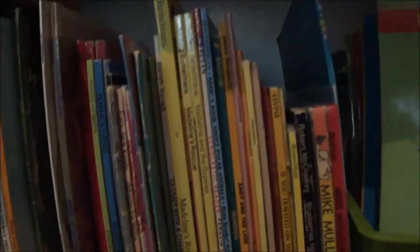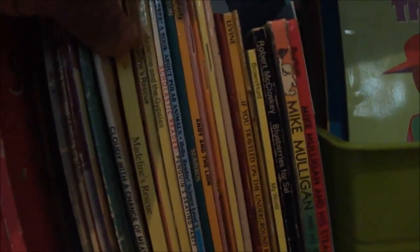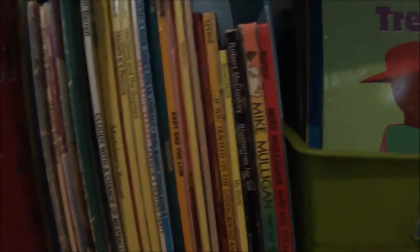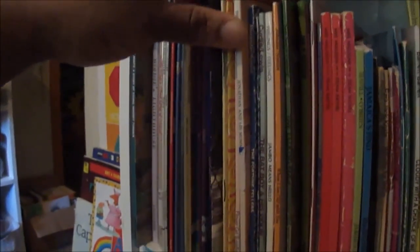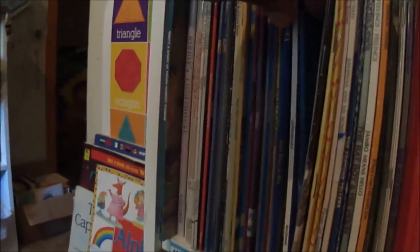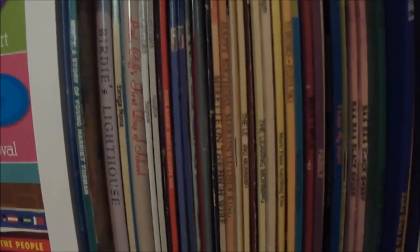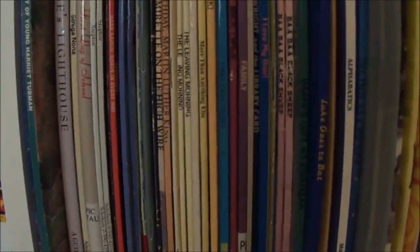For all around reading. So suggested reading books. What else is up here? Cloudy with a Chance of Meatballs, Andy and the Lion, Blueberries for Sal. Let's see what else is up here. Jamaica Finds. Let's see. Like I said, it's a mix of everything, but a lot of the African American books. There's Strega Nona back here, and I'm trying to think if there's anything else that sticks out.